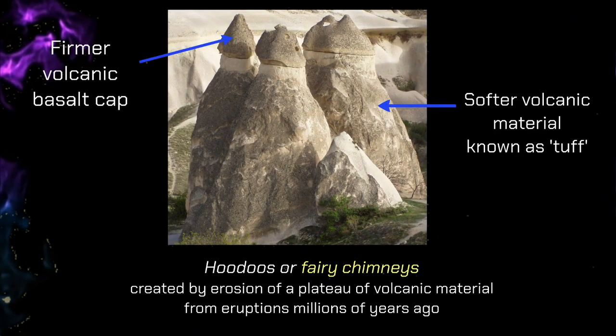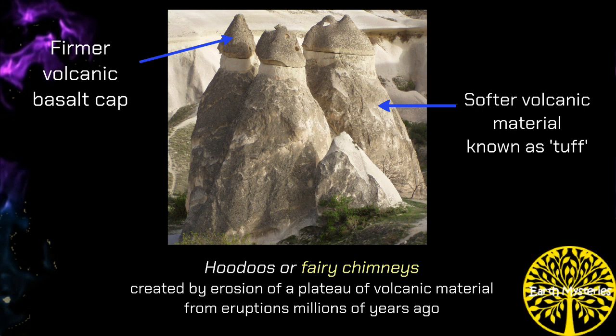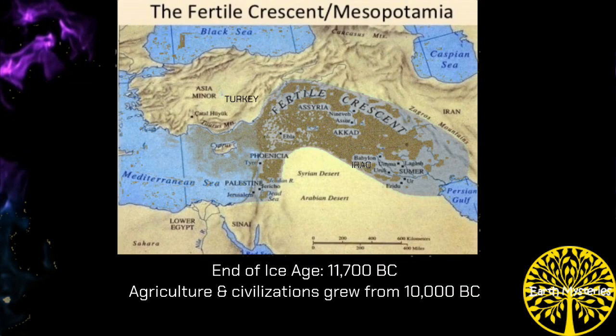So what is amazing about this place? Well, here you have a hoodoo, a fairy chimney, just one of many that were left behind from volcanic activity millions of years ago. Originally there was a plateau, and then the wind and the rain eroded the surface and left these chimneys of a volcanic material known as tuff and a stronger basalt cap. And that is why they have withstood the test of time, and probably many more earthquakes and many more volcanoes.